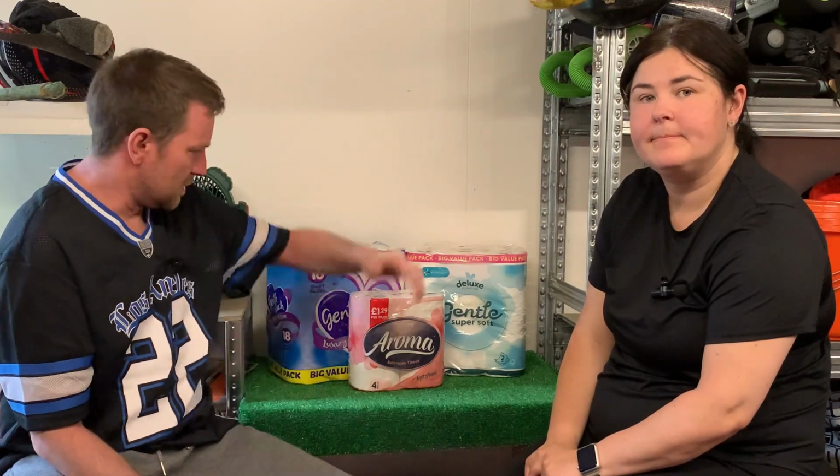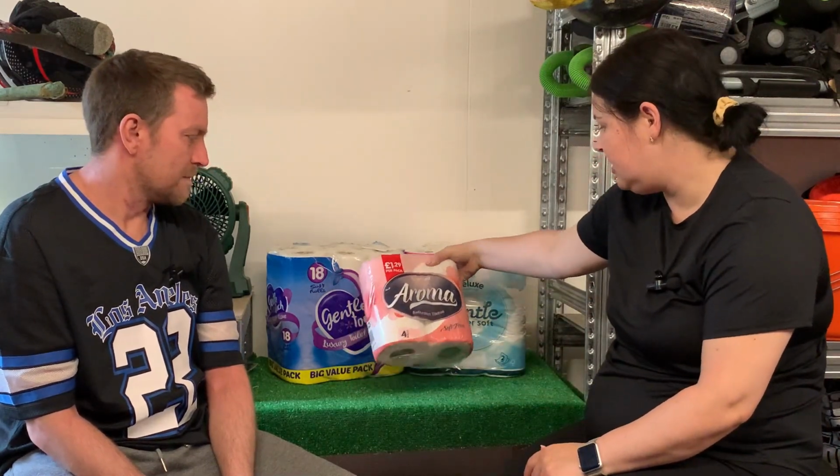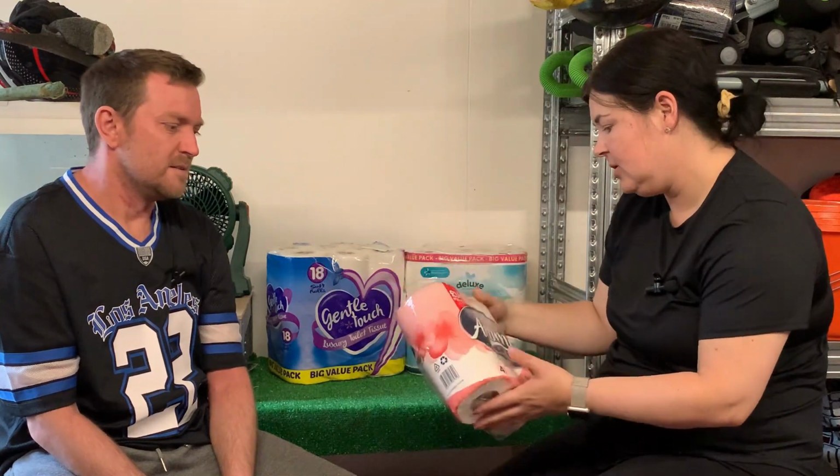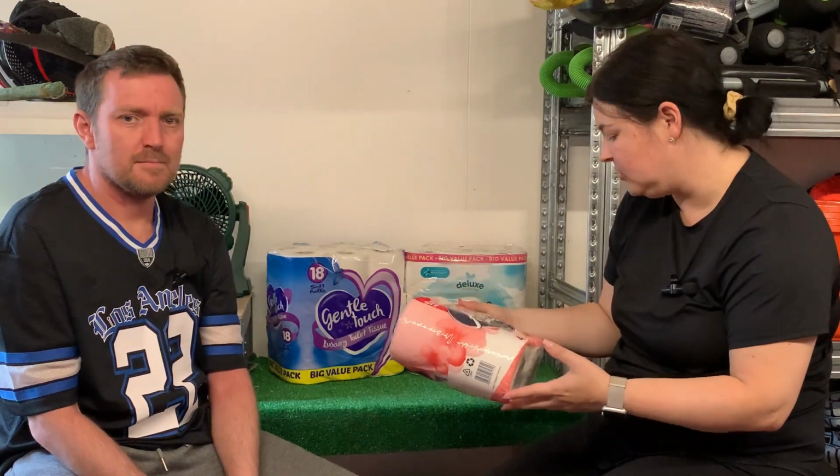Just keep that in mind when you're getting rid of it. So the final part of the puzzle, good old loo roll. We do have a few months' worth stored in our preps. Obviously, this one was just a cheap one. I don't know where it was from, but £1.29, sorry, per pack for 4 rolls.